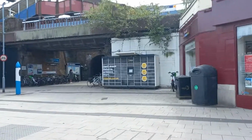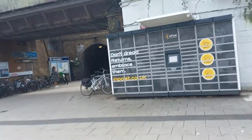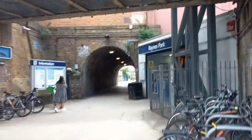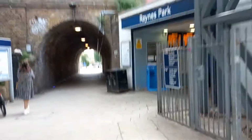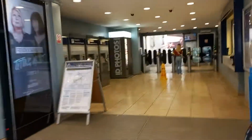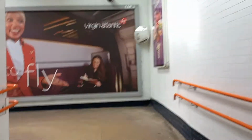So what we're going to do, we're actually going to go to Surbiton. We're actually going to get the train from Raynes Park station. There's a famous interconnecting tunnel there which takes you down to Grand Drive. This is the modern entrance to Raynes Park station. So what I'll do, gone through the barriers, I'm going to make my way over onto the platforms here at Raynes Park to get my train to Surbiton.